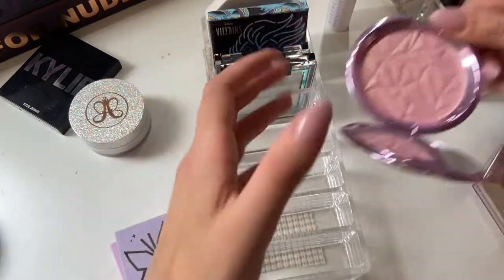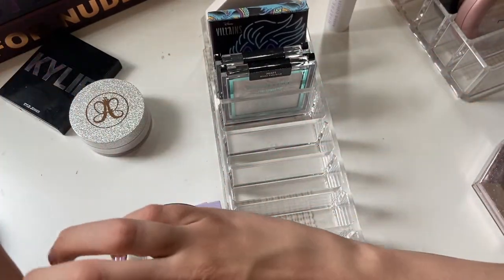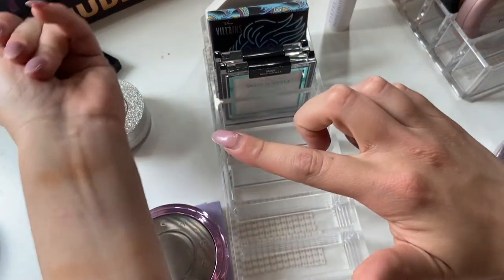The Becca one, I'm not sure. I haven't used this in several years, but it is really pretty. It's like a pink. You can see that.